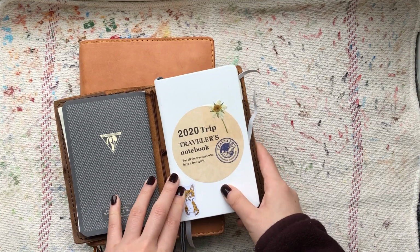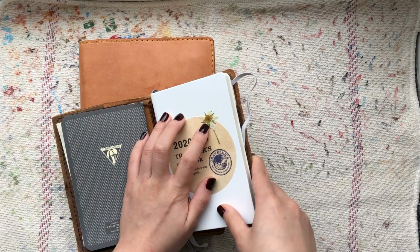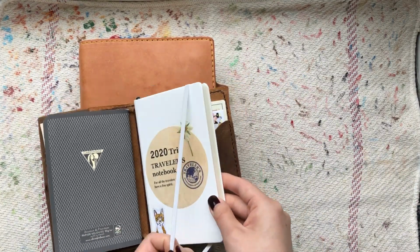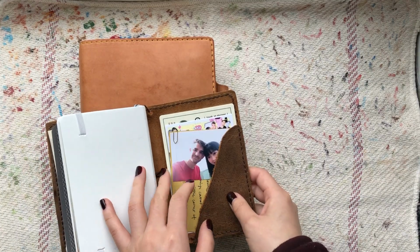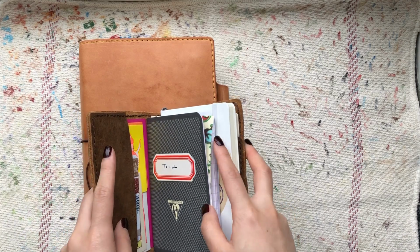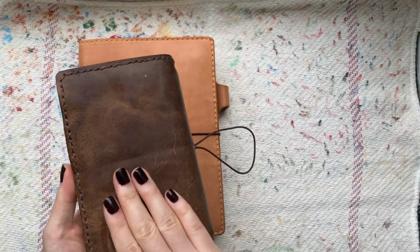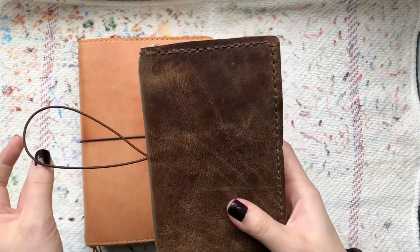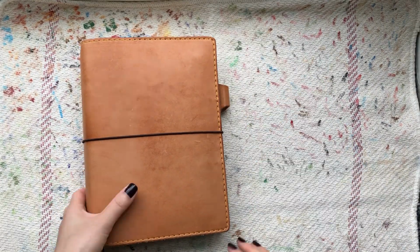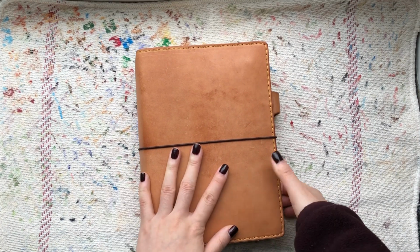I drew this sticker myself, and this one is a dried flower from our garden. It's a strawberry flower. It's really cute. And I made some pockets for this journal as well. I just put some things that I used and I want to take with me daily in there. This leather is starting to get this really nice shine to it, and I just keep touching it. I really love it.